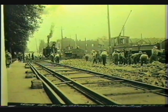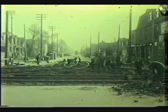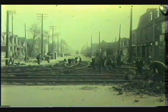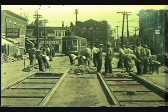The TTC decided that off-street loops were necessary to replace on-street Ys. Automobile traffic had increased to such an extent that the practice of turning back streetcars on the street was dangerous. The Harbord cars, which normally ended at Lansdowne and Lappin, were extended north to Royce Loop at present-day Dupont Street, and the track at Lappin and Lansdowne was rebuilt. Further south, the old TR track at Bloor and Lansdowne was also rehabilitated, as this was the main pull-in and pull-out track serving the routes out of Lansdowne.